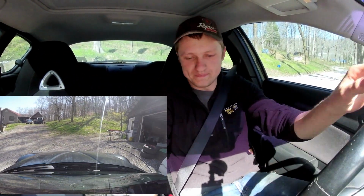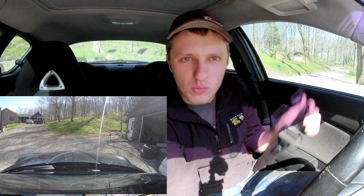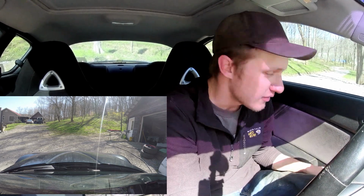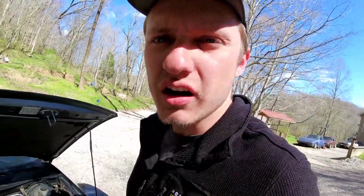Now we get to wash it. We get to wash it. See how bad it is, or how good, because this thing's pretty good. Alright, the RX8 is not on fire.